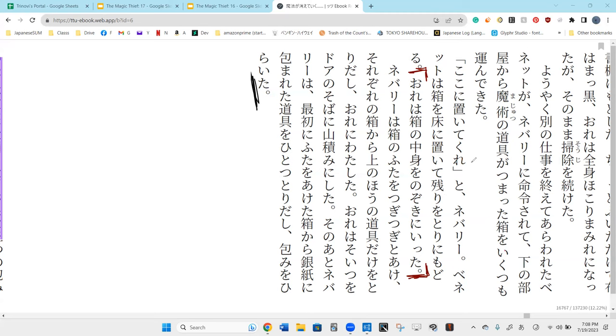Ore wa hako no nakami o nozoki ni ita. Nozoki ni ita. I went to peek. I went to have a peek at the content of the box.